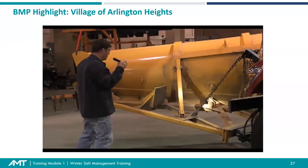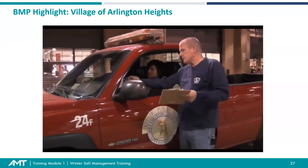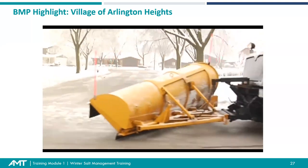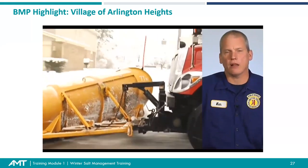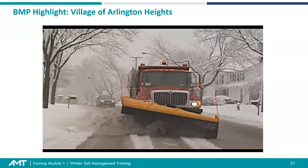When there's an impending storm, we go through the trucks and make sure that everything's ready to go. The lights are working, the trucks are loaded with salt, they're loaded with liquid. We put the nose plows on and they start plowing the streets. There is a lot of stress placed on these trucks, suspension, frames, and everything.